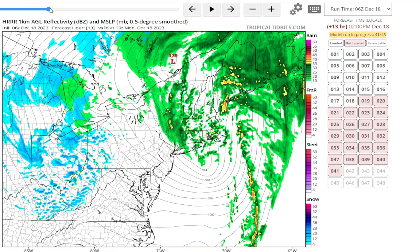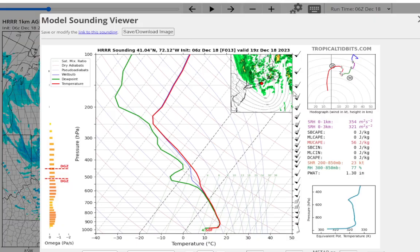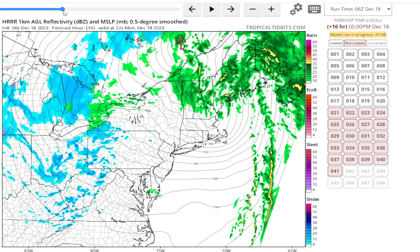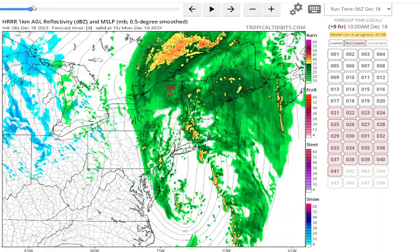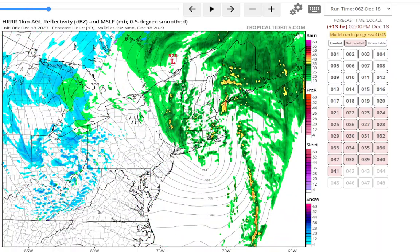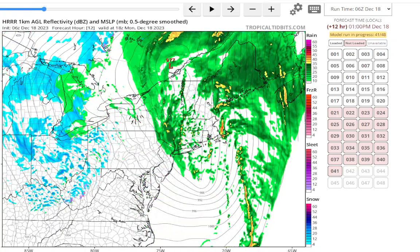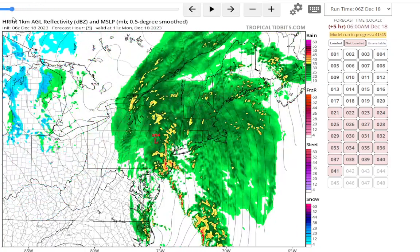So really, and some of these points here, right over here, right over here, actually, I'm going to take a sounding right over here. Yeah, there's an extreme amount of instability over here. So yeah, I would not be surprised if we see an isolated tornado out of this in our area. I would not be surprised. So there may even be a tornado watch issued for this. There's just such a large amount of energy in the atmosphere from this. And it's just going to be howling.